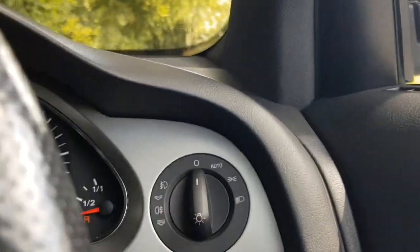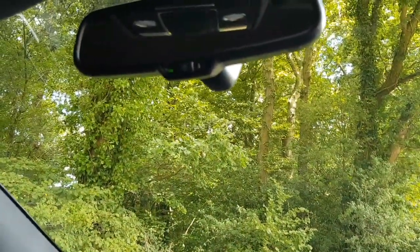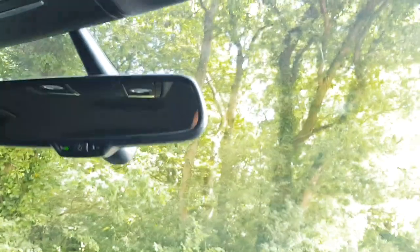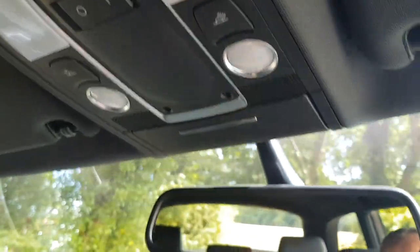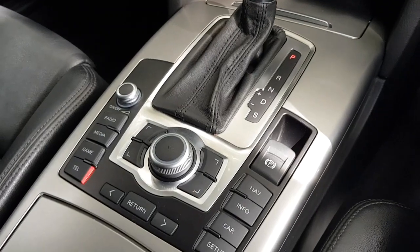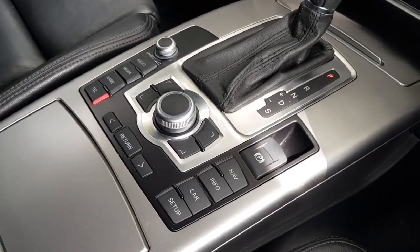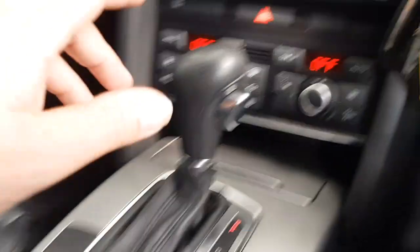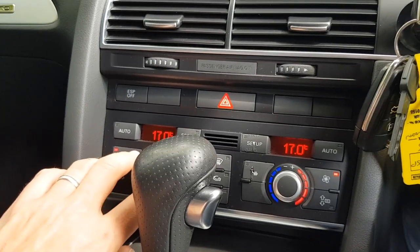We also have automatic headlights, automatic windscreen wipers, and an auto dimming rearview mirror as well as everything else, and a full interior lighting package. So we have illuminations for the vanity mirrors, and again further LED lighting here that at night will come down and flood the gearbox area with light, and looks very smart. This is all the control unit for the sat nav and for your phone. And then we also have dual zone climate control over here, so separate temperature settings for driver and passenger.